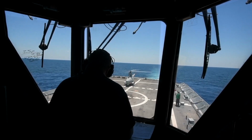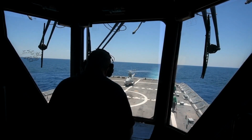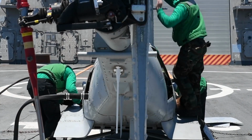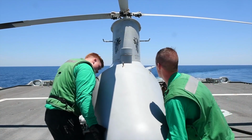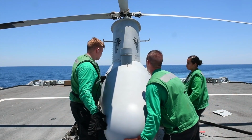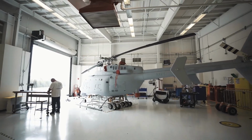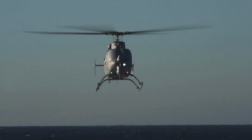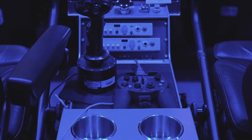The MQ-8C Fire Scout's airframe is based on the commercial Bell 407, a mature helicopter with more than 1,600 airframes produced in over 4.4 million flight hours. Combined with the maturity of Northrop Grumman's autonomous system architecture, Fire Scout meets customer requirements for ship-based and land-based autonomous systems. It also has the ability to autonomously take off and land on any aviation-capable ship, and from prepared or unprepared landing zones. This enhancement significantly increases range and endurance, more than double, and payload capacity, more than triple. The MQ-8C has completed developmental testing and is ready to deploy.